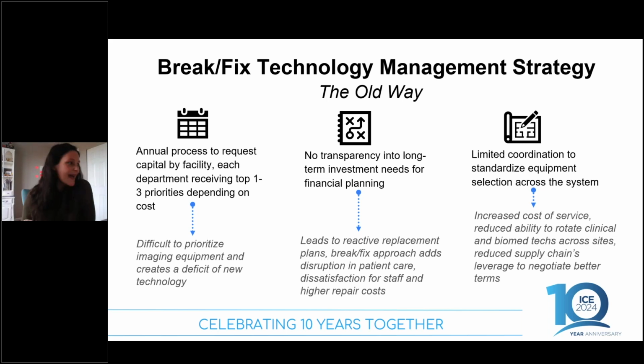Dean, anything you'd like to add to that before we move on to kind of what our current state looks like, or any questions there?